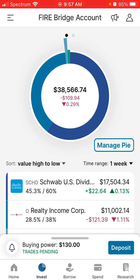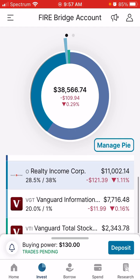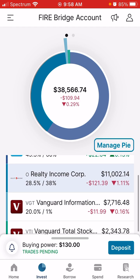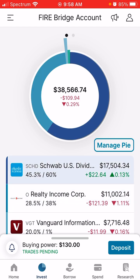$109.94. If we look at the holdings, SCHD was up slightly 0.13% or $22.64. Realty Income was down 1.11% or $121.39. VGT was down 0.16% or $11.99. And VTI was up 0.03% or 80 cents. So the big loser this week was Realty Income with that big drop in value.